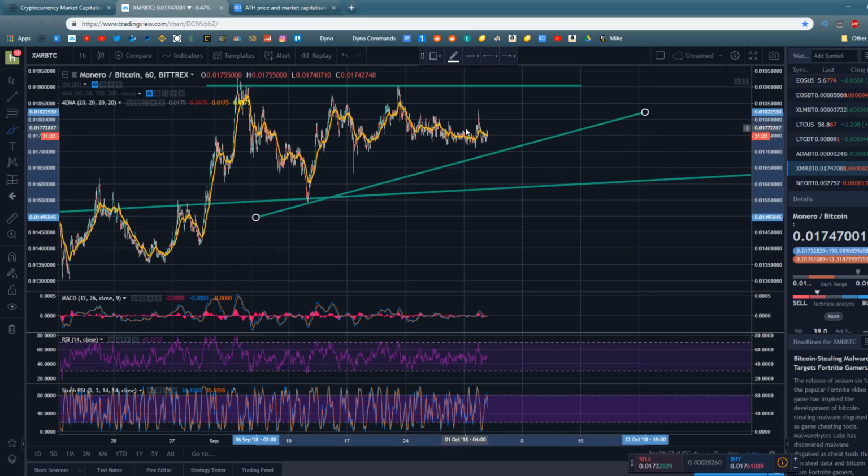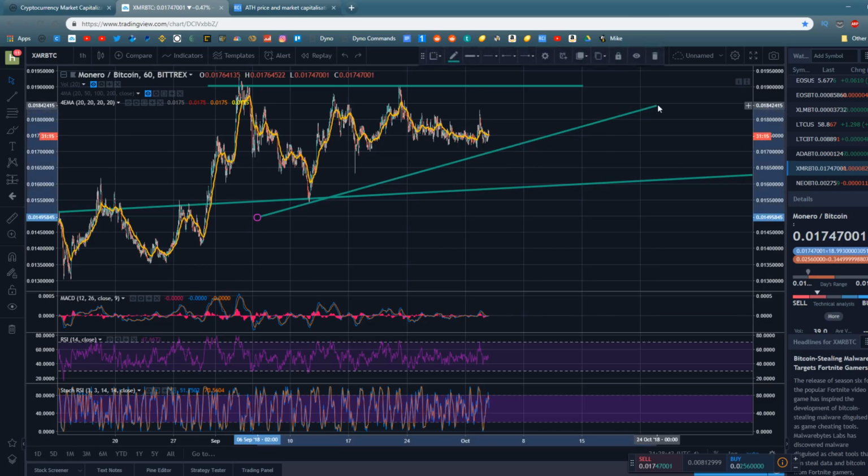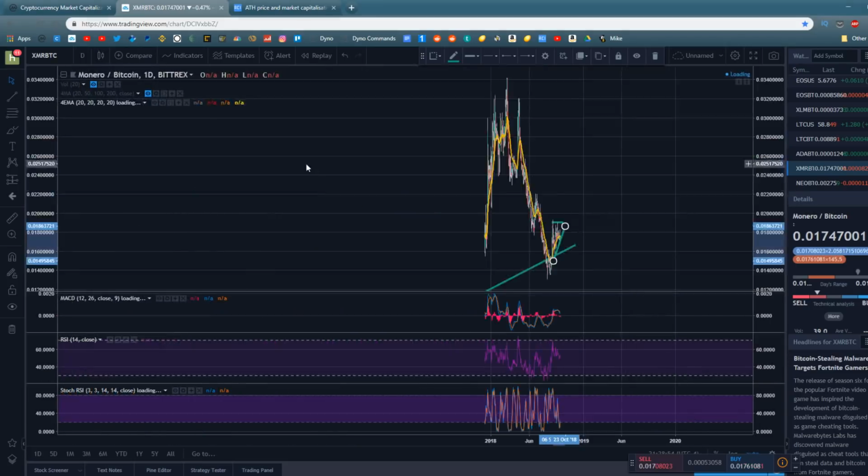But whenever XMR sets a bottom in here, assuming that it's above about 1,500 Satoshis and we do see a higher low, we're going to be setting an ascending triangle pattern in motion, and that's going to be pushing us back up against this level of resistance up here around close to 2 million Satoshis. I do think that's going to cause us to break that, and we're going to see a lot of bullish price action coming out of XMR.